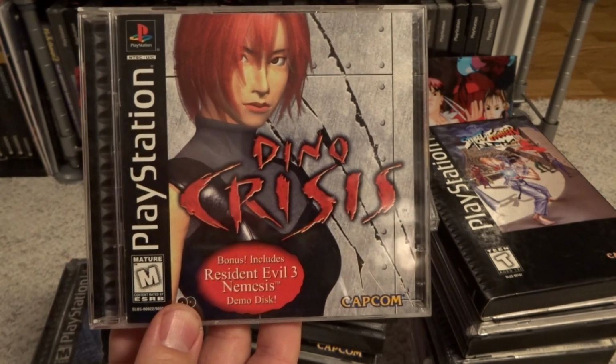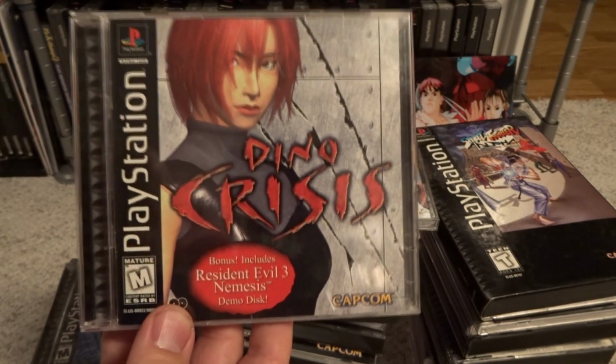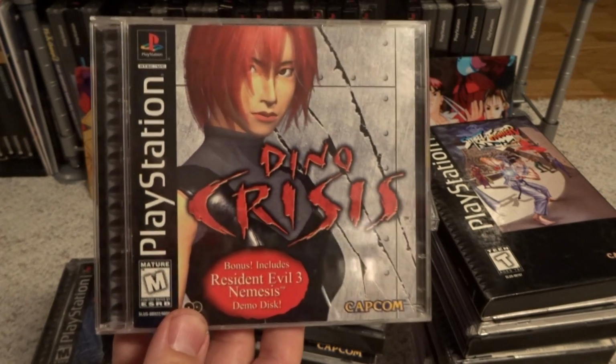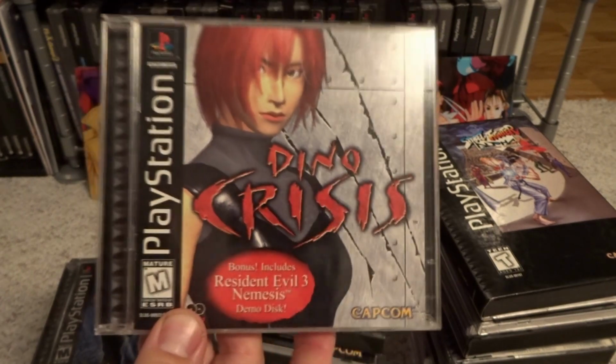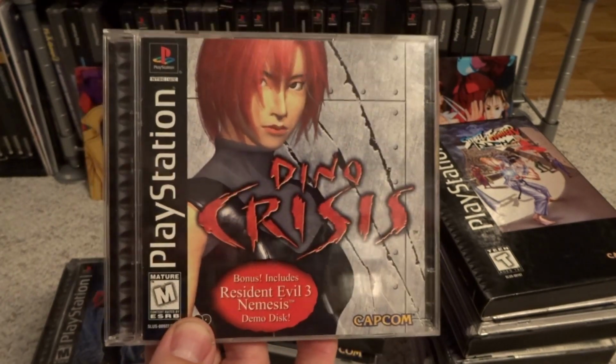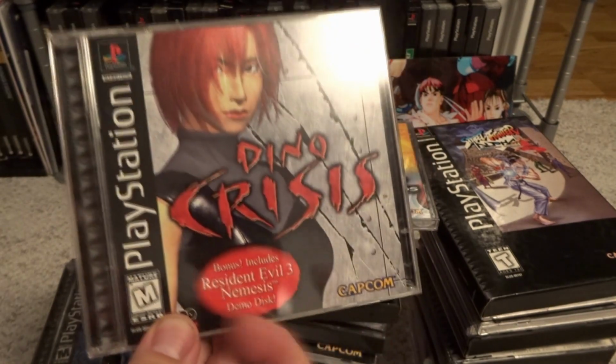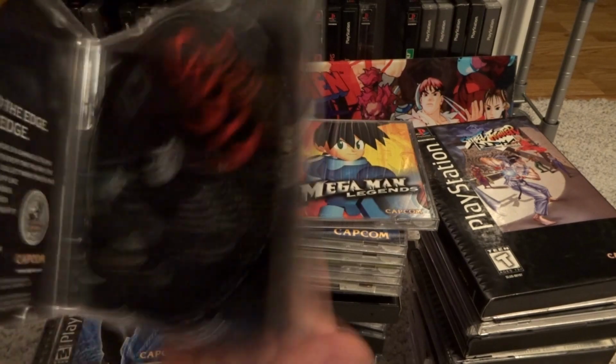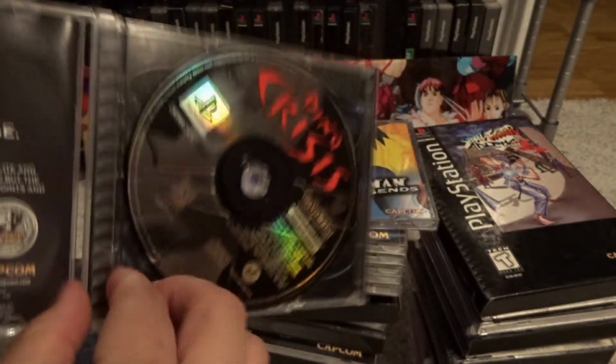This is the beginning of the unique series Dino Crisis, was this title here. This is the original pressing of the game that came with a bonus disc for Resident Evil 3 Nemesis. You can also get a variant of this that doesn't have that blip on the front, and it only has a single disc. This one comes in this single size case that has a little fold out here, and then the demo disc is in the back.